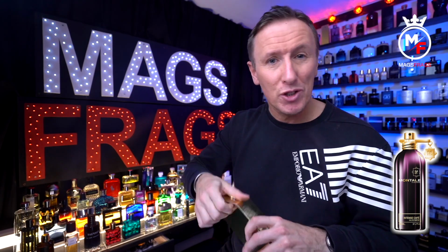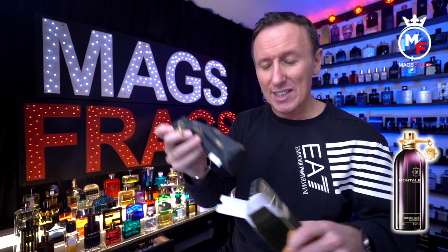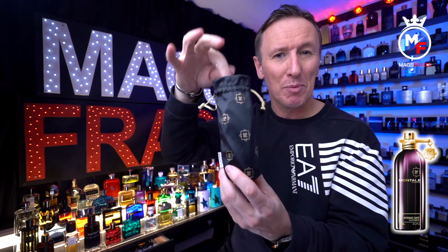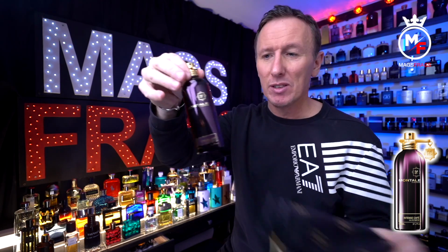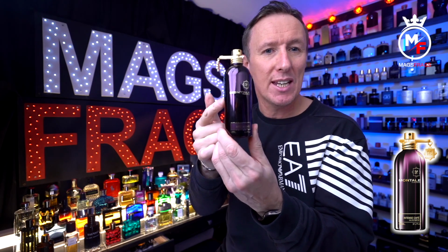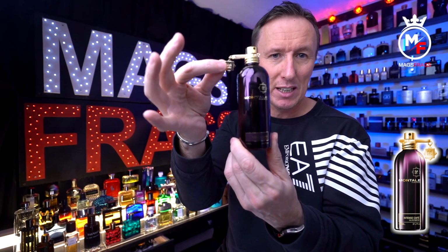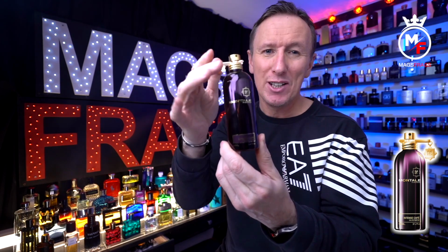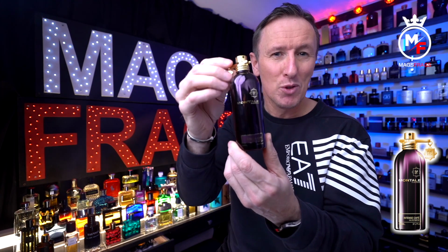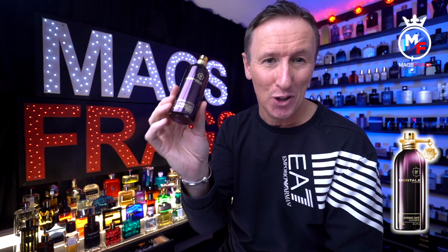So inside the box, the fragrance comes wrapped in this really snazzy little pouch, and that one's got a drawstring top. And instead of being a glass bottle, the Montale fragrances come in a lightweight aluminium container and feature this little pin at the top, which also features the Montale logo. But this can get pretty annoying after a time when it's ting-ting-tinging outside of the bottle, so I'll just remove it for the remainder of this review, because it's going to drive everybody bonkers.